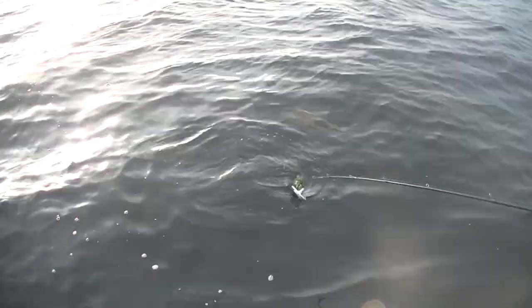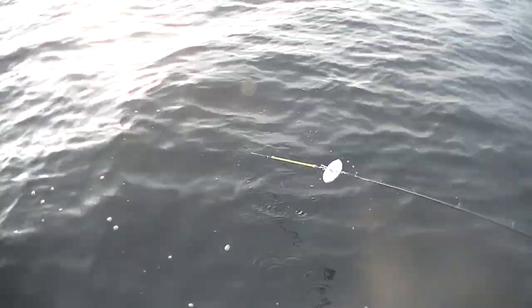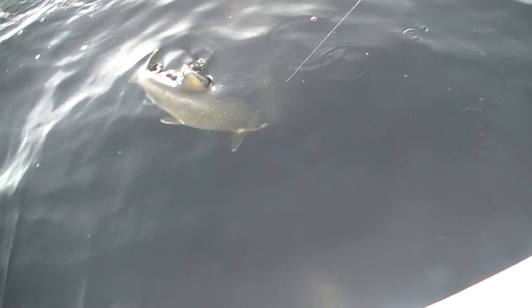Crazy. As you can see, we're using Dipsys, trolling a light spoon in around 45, 50 feet of water. Yeah, just get behind him. You want me to try to grab him? He's crazy. Still going. Here, I'll put the camera down and grab him for you.